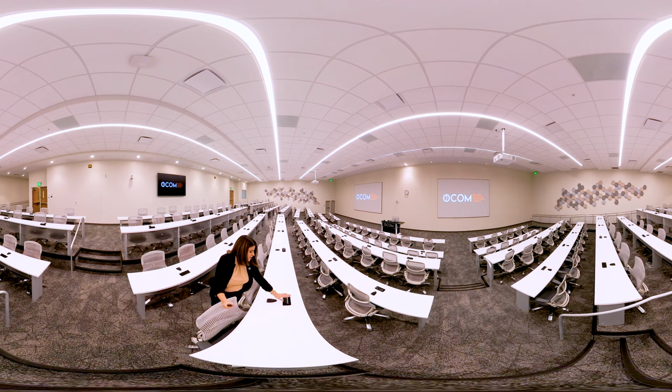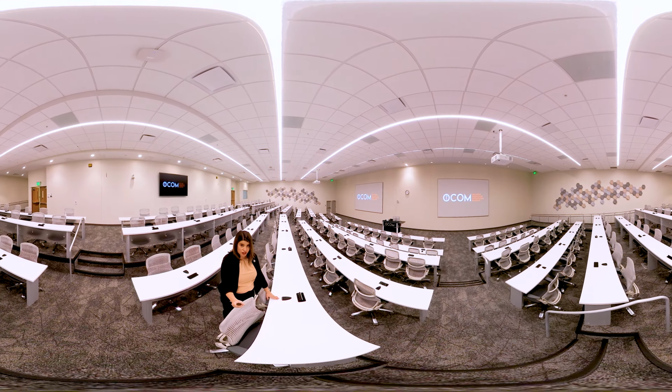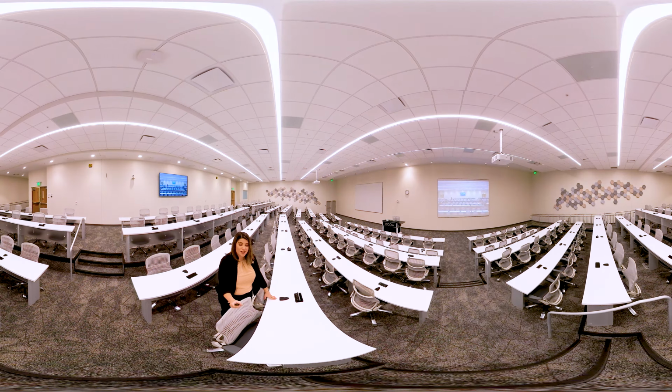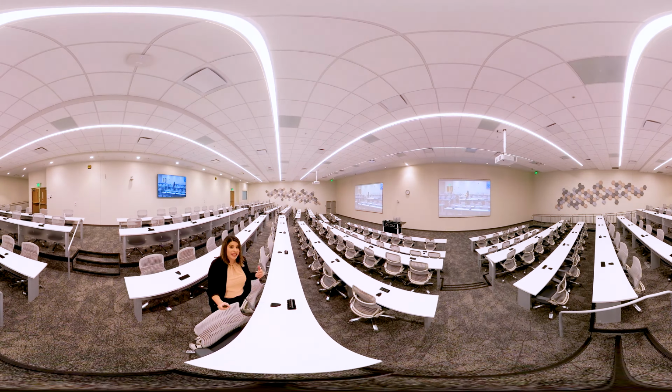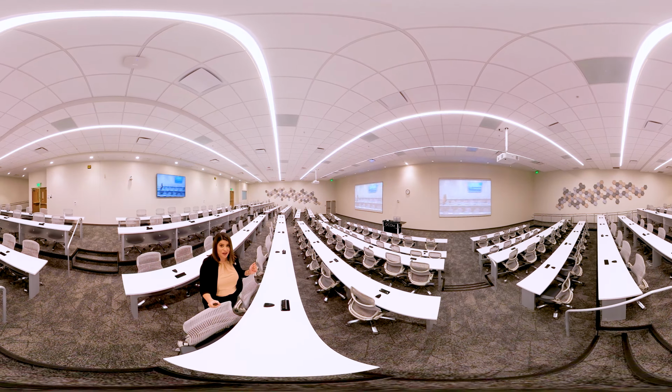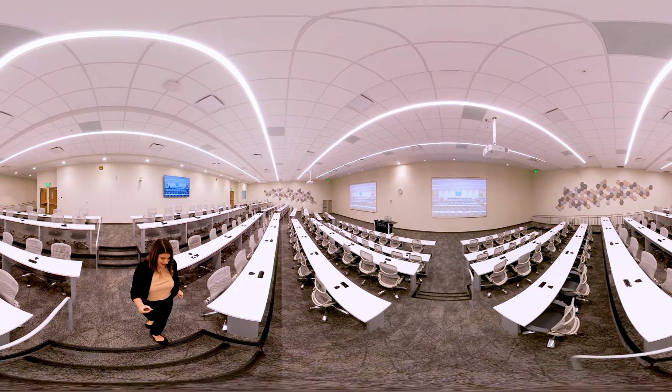Every student has access to a power bank so they can charge up their devices. They also have access to this push-to-talk microphone. So if a student has a question, they'll tap the microphone to turn it on. That way everyone can not only hear, but they can also see what's going on with the student asking the question. So click around, you can see I'm on screen right now.